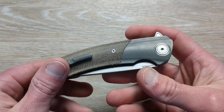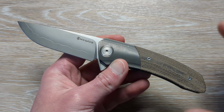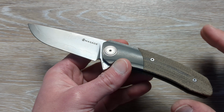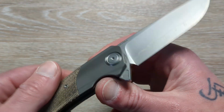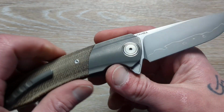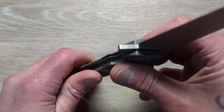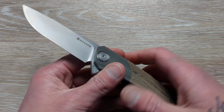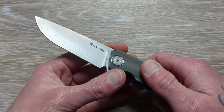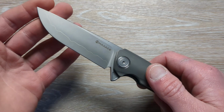Next up, we have the Max Ace Mamba. And although this is not an interesting or unique design or lock or anything like that, what is unique about it is it's using a steel that I never heard of until I got this knife. It's in SLD Magic. I forget. Oh, yeah, it's right here. It's an SLD Magic, which is like a proprietary steel, and it's just an interesting knife steel choice in my opinion. Apparently very wear resistant, very tough, and it just looks awesome.